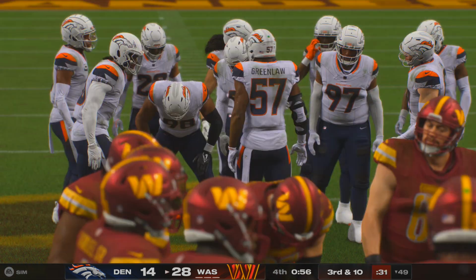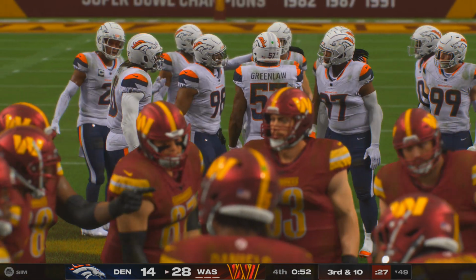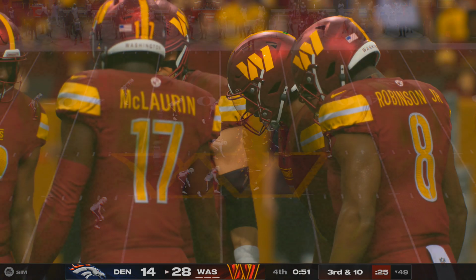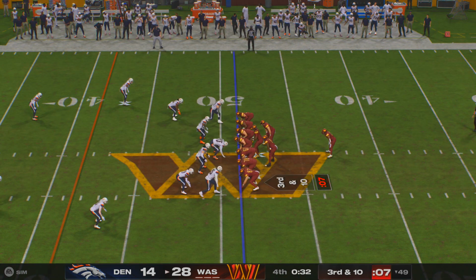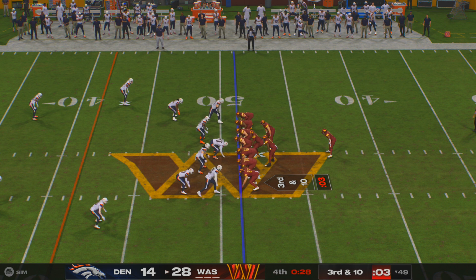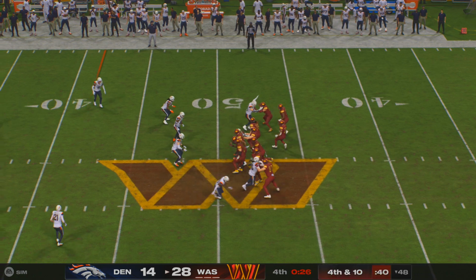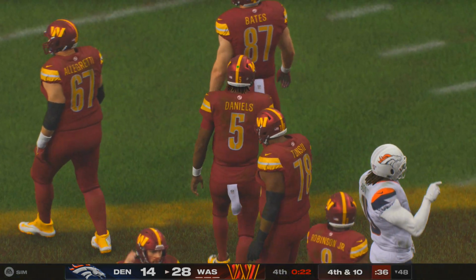I guess the simple question, why not just take a knee there? I don't understand either why you would take any sort of a chance. We've seen it happen in the game of football. It doesn't matter whether you've watched high school, college, or the NFL. Some people get a little greedy, try to get that extra running play in, and it can backfire on them. Washington about to close this one out as they are down to a knee.